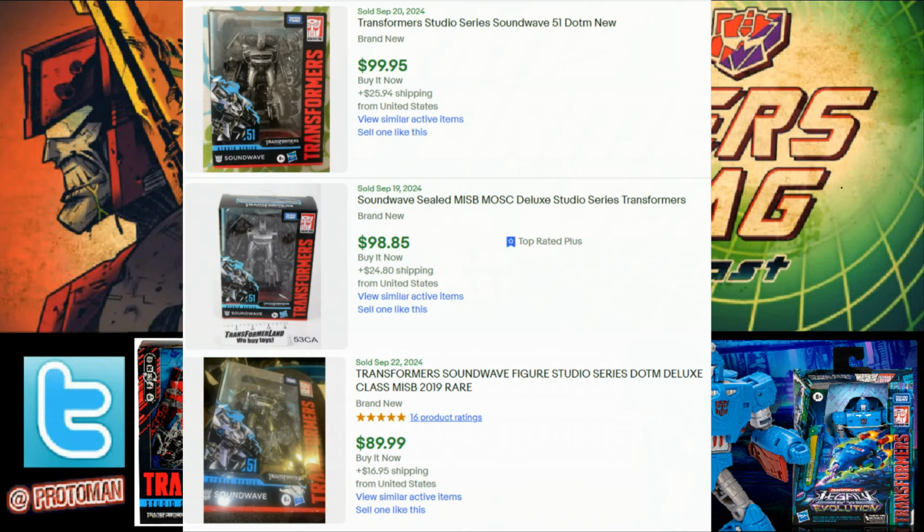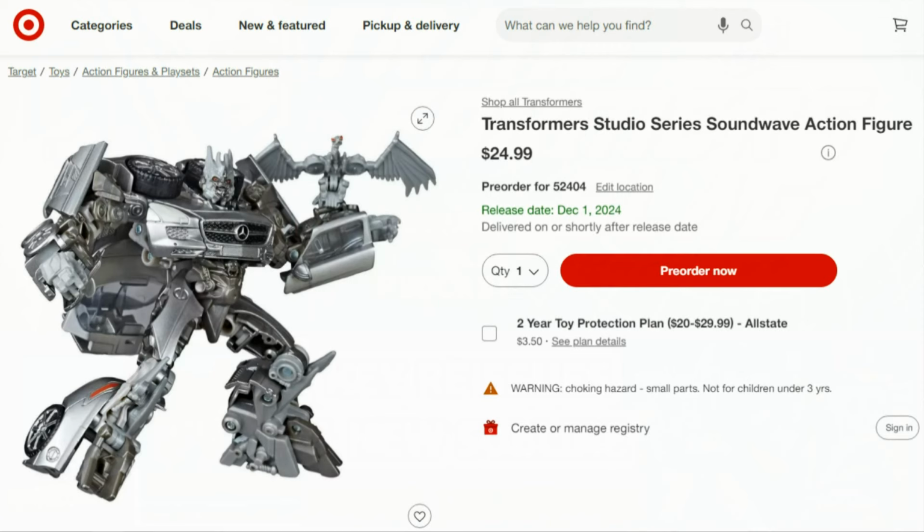Now, this reissue and pre-orders are still ongoing, so if you have not picked it up, you could close the gap right now and pick this guy up off of Target, and he will be shipping out not long after that because the planned ship out and arrival is December 1st, 2024 for Soundwave and Laserbeak.